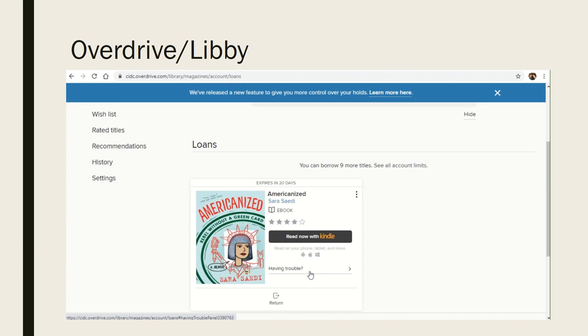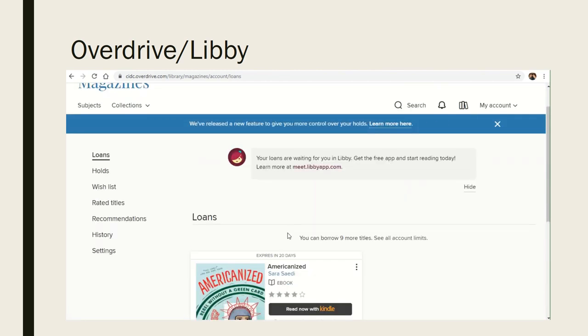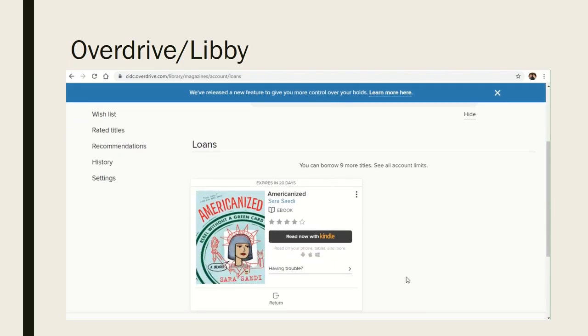Just like with Hoopla, these books will automatically return themselves. So once you see up here at the top, it says expires in 20 days. Once those 20 days are up, it's going to automatically return it, or I can return it myself. Now, unlike Hoopla, you don't have a certain monthly allotment. Here, I can borrow 9 more titles. Then, once I return Americanized, that's going to go back up to 10. So, it's not like Hoopla, where once you've used all 10 of yours, you're done for the month. No, once you return stuff, it goes back up.